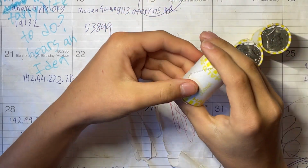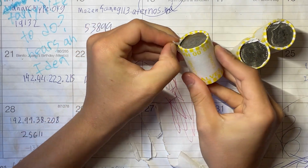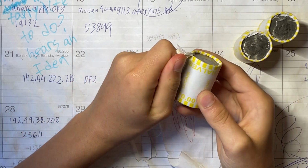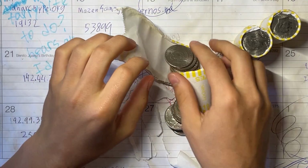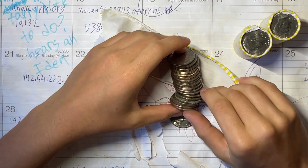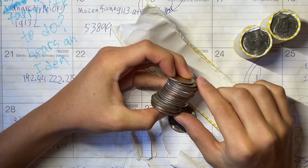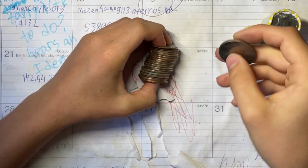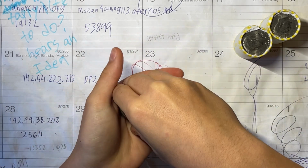So, let's try another one. Not even an NIFC. Oops. Oh, that one kind of fell apart. No silver edges. Unlucky truly. Well, here's an NIFC. That's a 2011. So at least we got that.